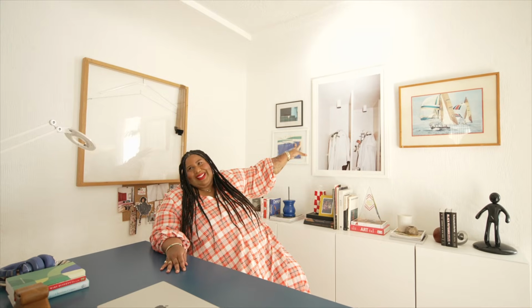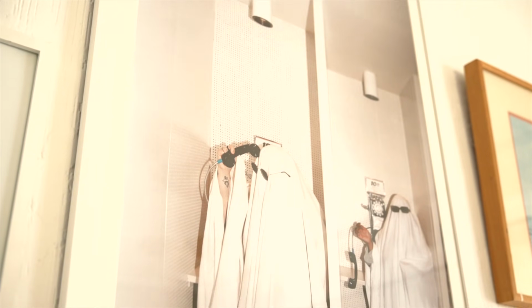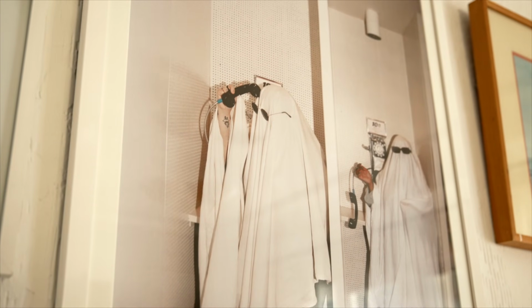Okay, I put a few things that I love to look at. Talk about handmade. My sweet friend, photographer and work wife, was having a birthday party during mask mandate time. So she decided to have everyone dress up like ghosts. And she shot this awesome photo shoot. And when I saw it, I was like, this is art. So I blew it up and framed it. One of my favorite things in here.